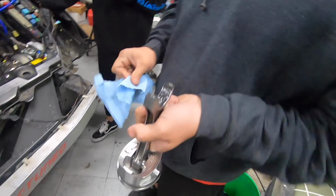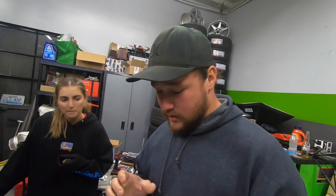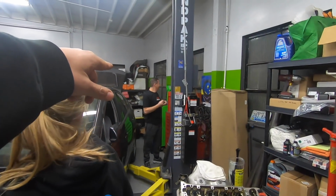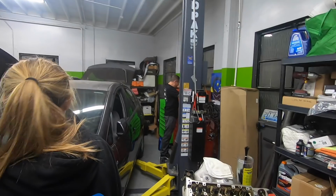What are we doing here? First piston going in. Got a little lube on there. We're gonna window our rings and then get this guy in there. We got everything assembled over here. Rings are gapped. The other three are right there ready to go. And we got Jeremy in the house back there, working on the old backhoe box right here. Jeremy from Drag Cartel.